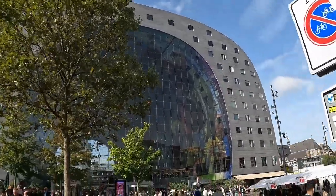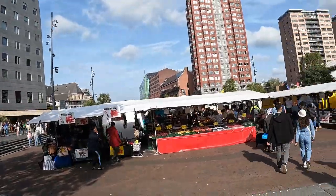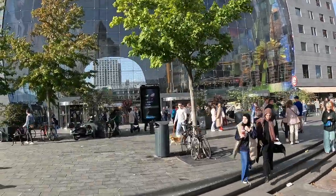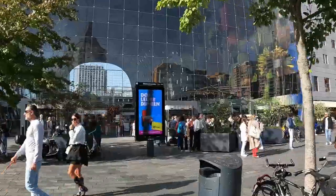So we're just going to go into the market hall now. Although there's a market out here. I believe this one's mainly a food hall, but we'll see when we get in. Catch you in there.